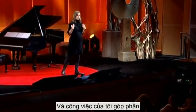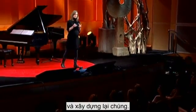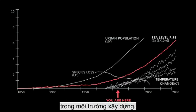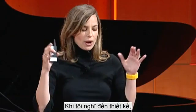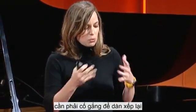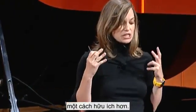And so how I see my work contributing is trying to literally reimagine these connections and physically rebuild them. This graph represents what we're dealing with now in the built environment, and it's really a confluence of urban population rising, biodiversity plummeting, and also, of course, sea levels rising and climate changing. So when I think about design, I think about trying to rework and re-engage the lines on this graph in a more productive way.